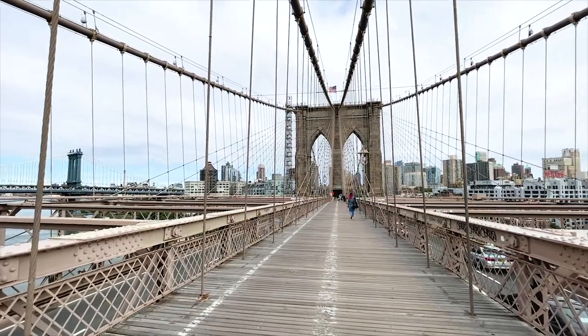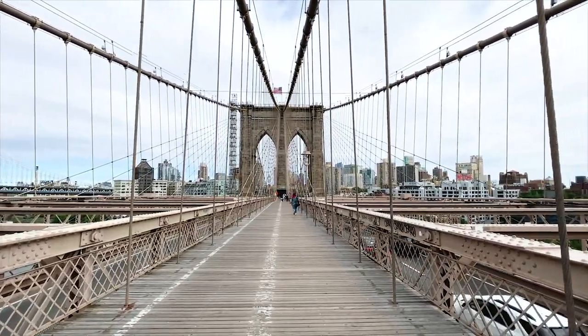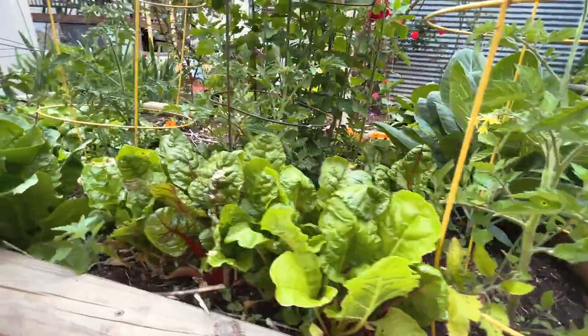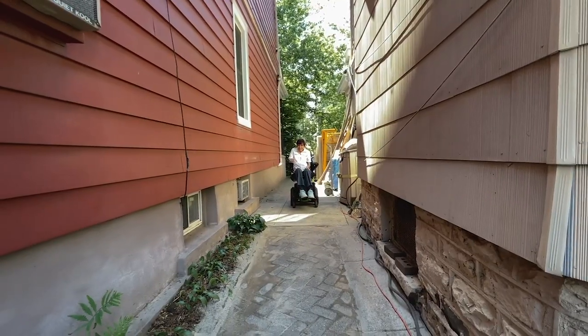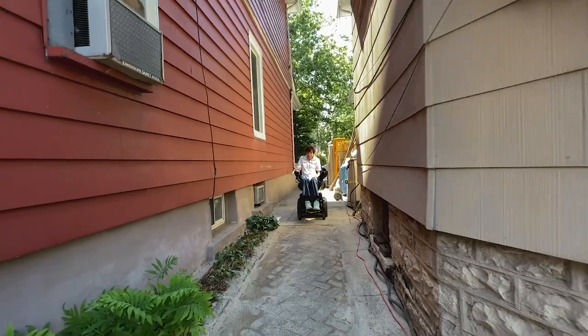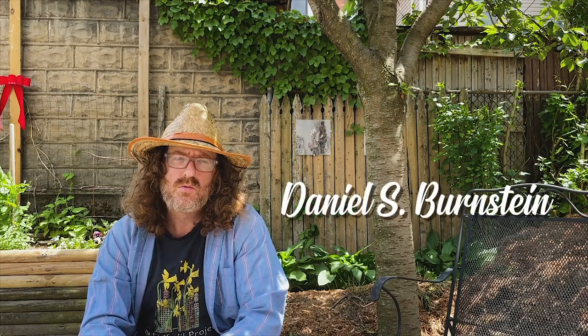Brooklyn, New York. A landscaper named Daniel faced a challenge. His client, Diana, couldn't enjoy the backyard. Diana relies on a motorized wheelchair to get around outdoors. Whatever changes I was making in the back were sort of falling flat because she couldn't access it.